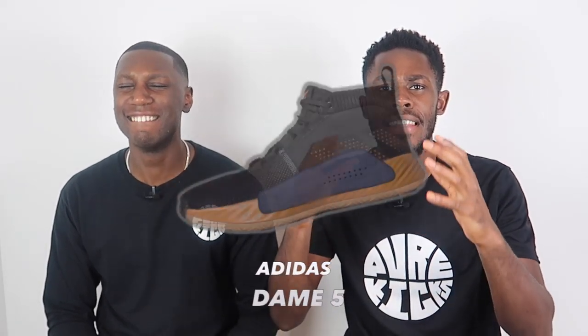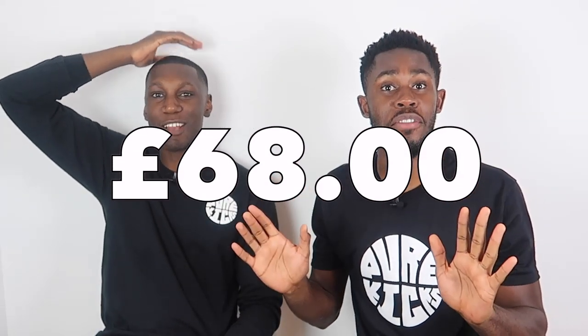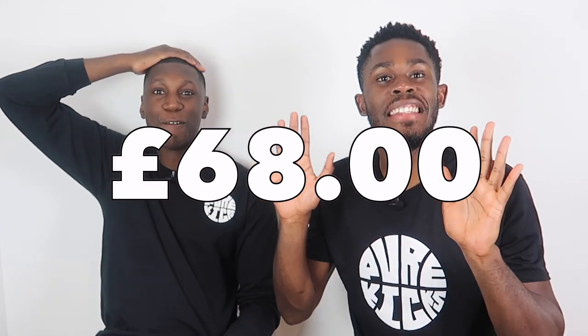Next up at number 3 is the Adidas Dame 5. Dame 5, £68. Something's wrong. £68, look, yo. No snitching, ProDirect, go fix that. That's definitely a typo.